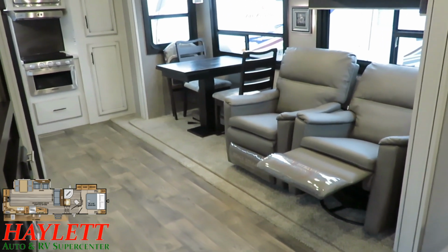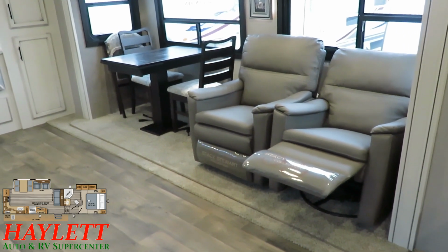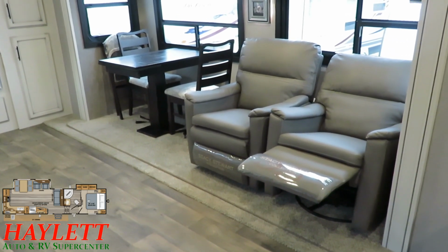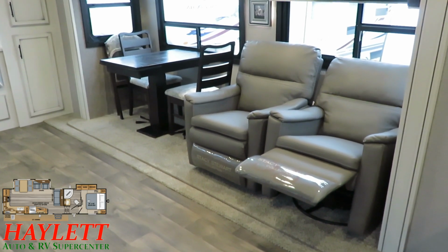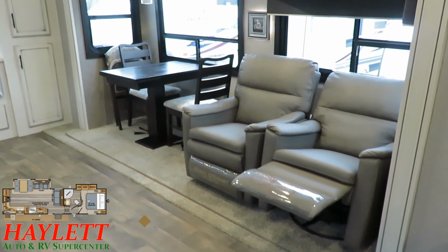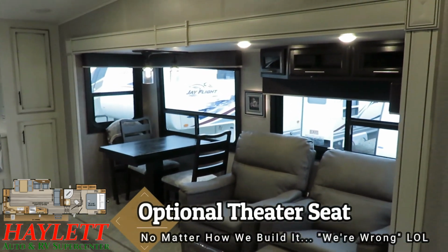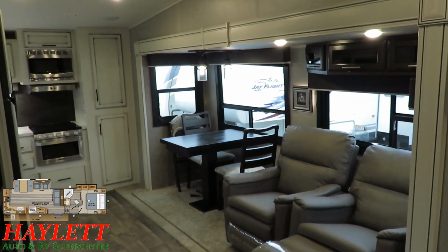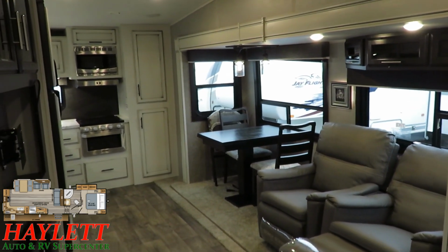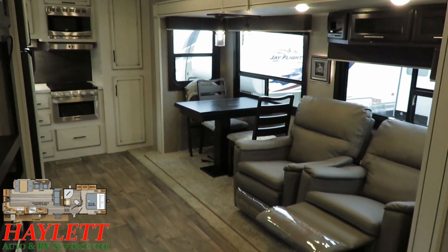As always, keep in mind this video is an example of one Eagle HT, not the only Eagle HT 30.5 MLOK that we have here. For instance, these two recliners, this is the standard seating arrangement. There is a theater seat option available, but it never fails. No matter how we have one built, we're told that we're wrong. If we put the theater seat in, somebody says, well, I like the individual comfort of dual recliners. If we put in the recliner, someone says, yeah, but I really wanted that theater seat.